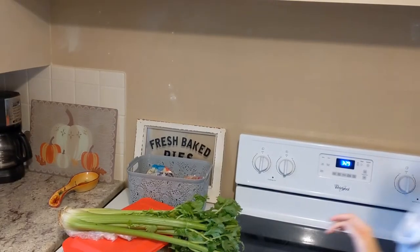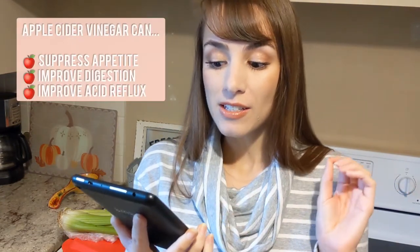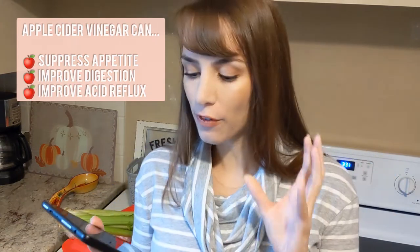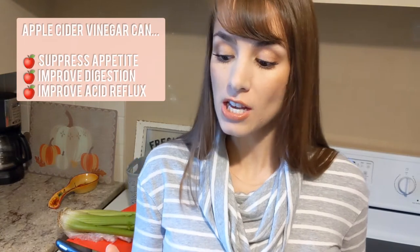All right, health hack number 4, apple cider vinegar. What is it good for? Absolutely everything, according to some people, but today we are going to see what the benefits of ingesting it are. According to the internet, which we know is always reliable, apple cider vinegar, when taken as a shot before a meal, can suppress appetite, improve digestion, and issues associated with acid reflux.